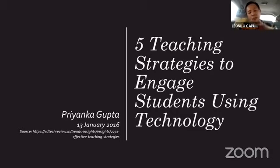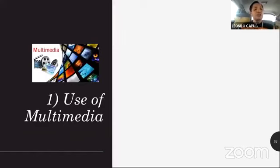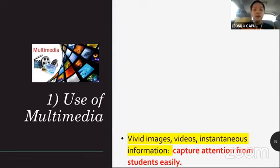Some of you are familiar with these strategies, but as I present this, let's try to recall those theories and models that we just discussed so far, the cone of experiences, the TPACK model, and the ASSURE model in trying to develop and present our discussion. So the first way or strategy in enhancing learning competencies is using multimedia, of course.